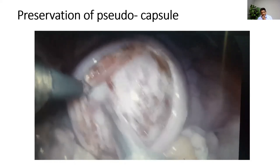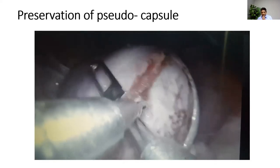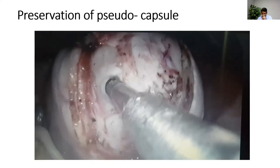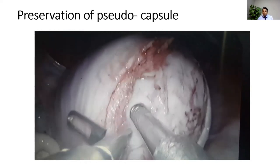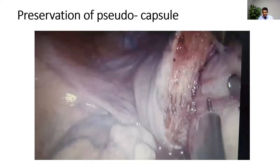So the next question is, how are we going to take out this large ball of fibroid? There is equipment for it. For a small fibroid, you can slightly extend the incision and take it out, or through a posterior colpotomy, or if you have the morcellator, you can use it. And there's a debate about morcellation, which we'll talk about in the later slides.